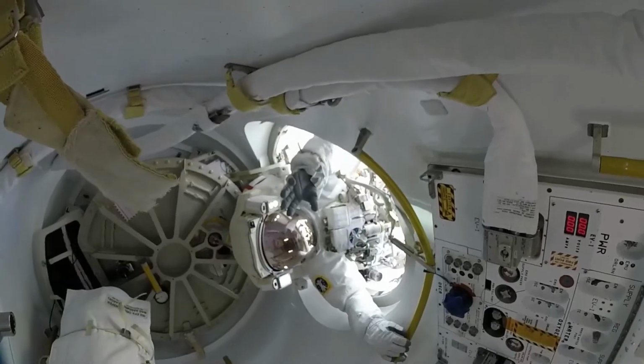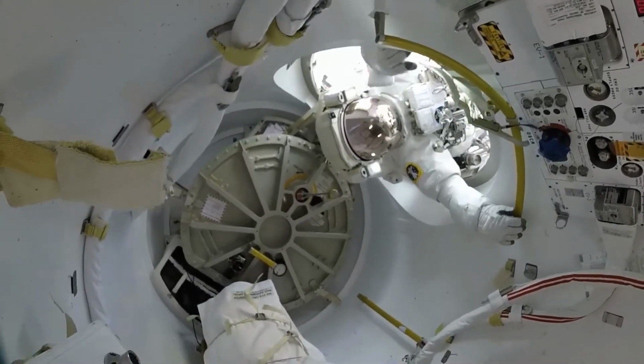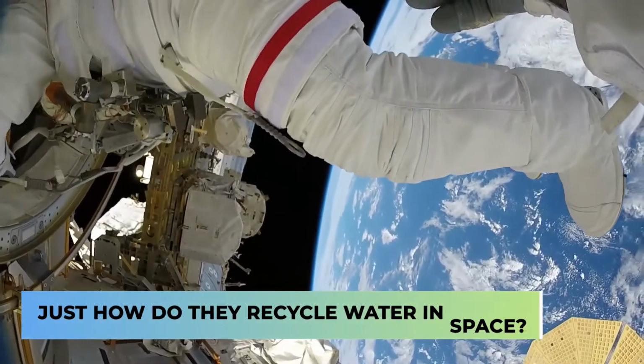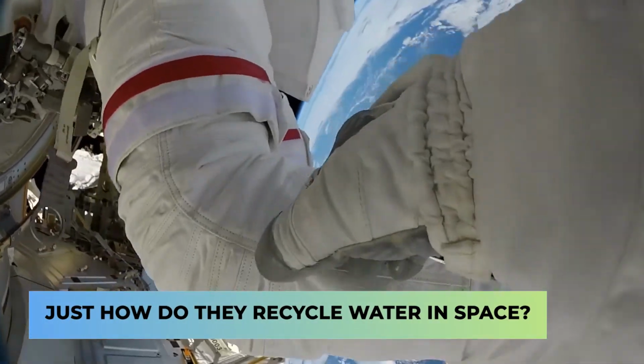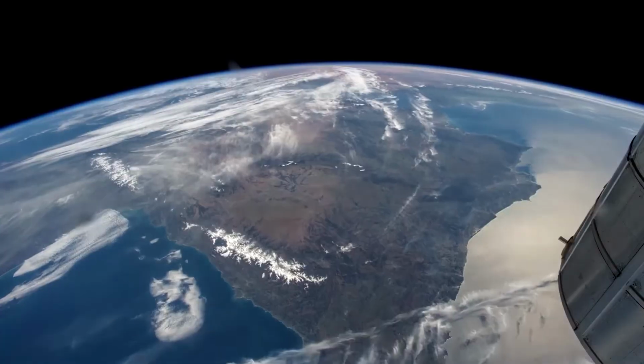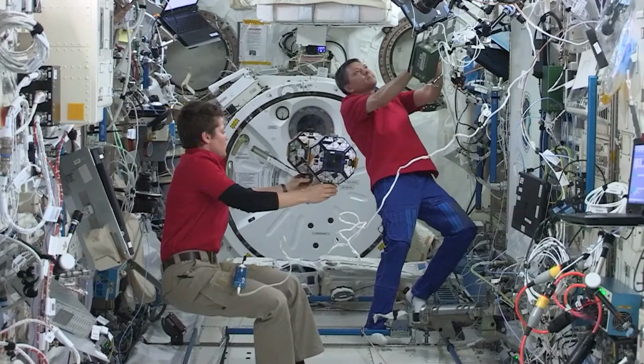To put things into perspective, an Earth-bound human would take up about 80 gallons of water per day. On the other hand, an ISS resident will have to stretch just one for drinking, showering, just about everything else. Now, just how do they recycle water in space? Astronauts' bodies generate plenty of carbon dioxide and sweat droplets. Both of these get sucked into vents and are headed for recycling.